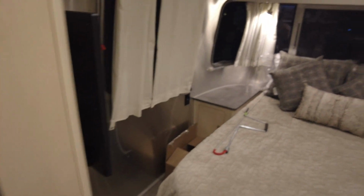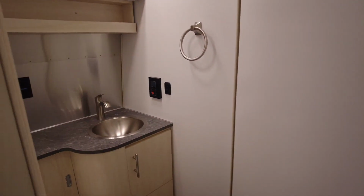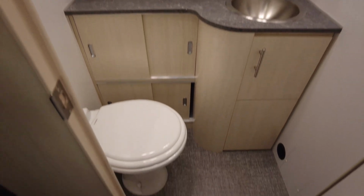The exterior length of this camper is 28 feet, the width is 8 feet 5.5 inches, and height is 9 feet 9 inches. It has a dry weight of 6,100 pounds and a gross weight of 7,600 pounds. The freshwater tank is 37 gallons, the gray water tank is 35 gallons, and the black water tank is 40 gallons. This camper has an MSRP of $125,475.